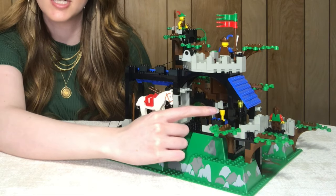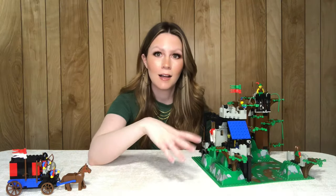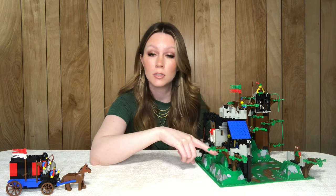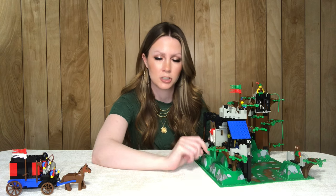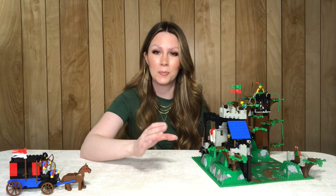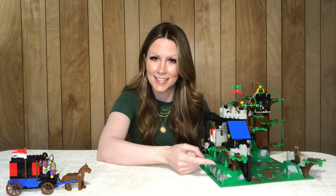Down at this end, we have another goblet, as well as a classic brown barrel. Lots of leafy builds. Really great use of these brown arches. I actually just mentioned those brown arches in the video where I opened the blind bags from Japan and how much I liked that style of tree.